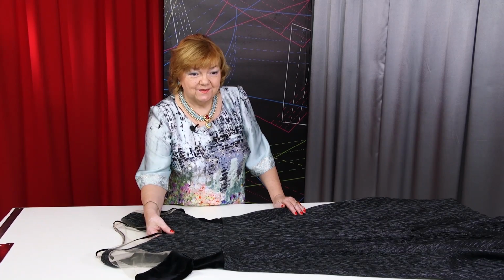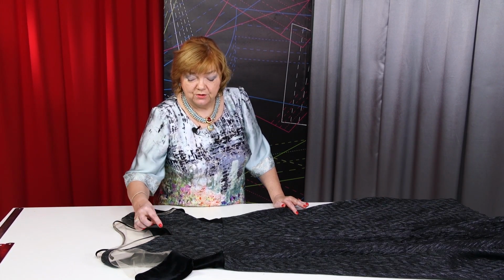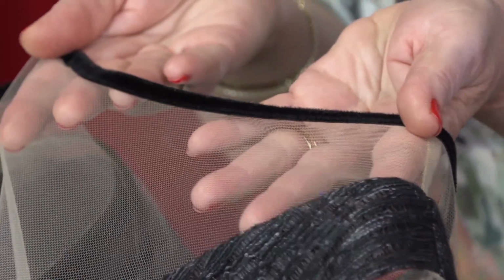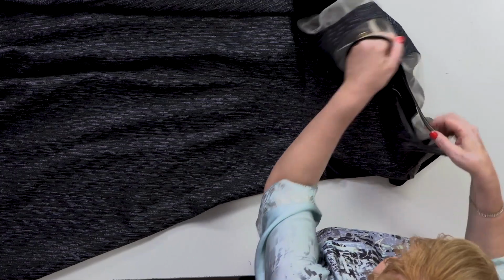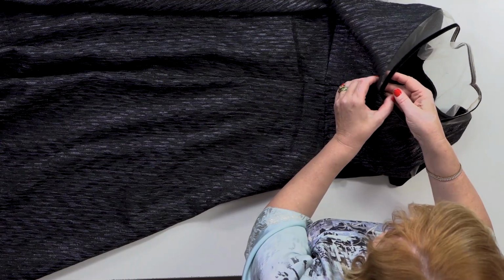Let me show you the dress in detail. Of course, I want to show you everything. Let's have a look at the neckline first. The skin-colored net is edged with a velvet tape. I'll explain how the details were stitched. First, the neckline was edged with net. And then the velvet tape was stitched with the black threads to the right side. And then to the wrong side. This is why the seam is invisible.